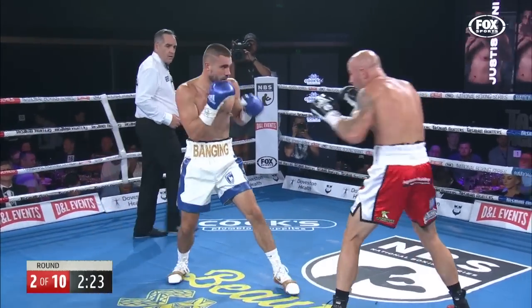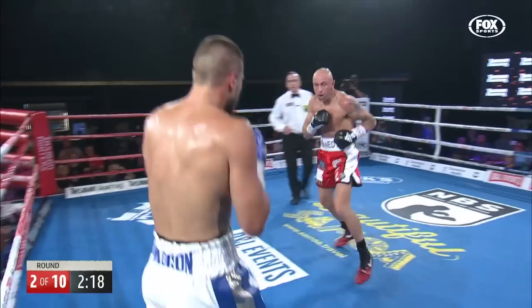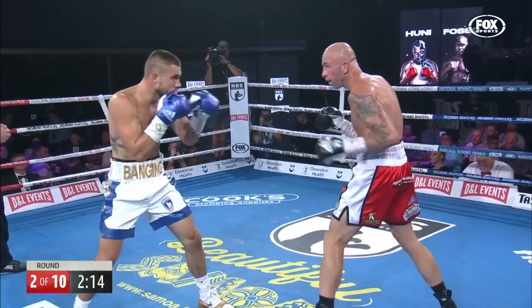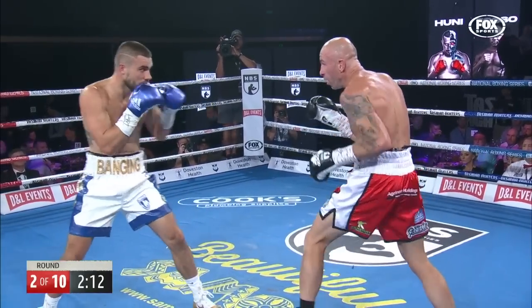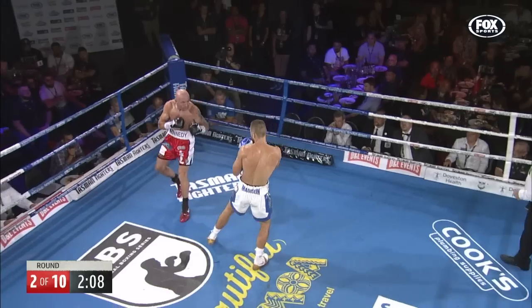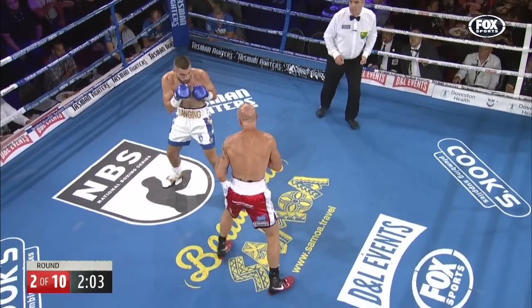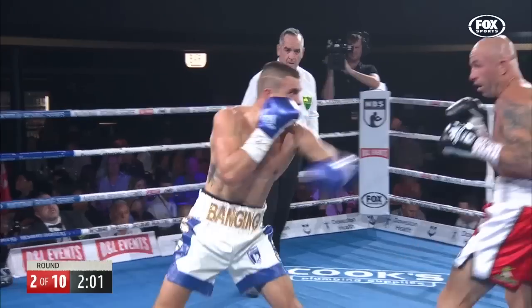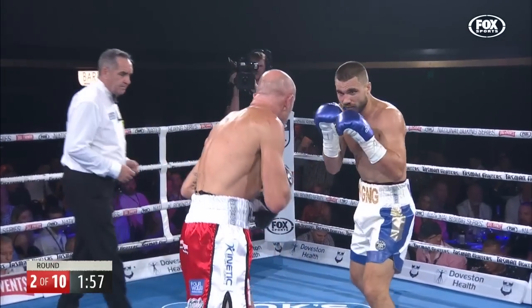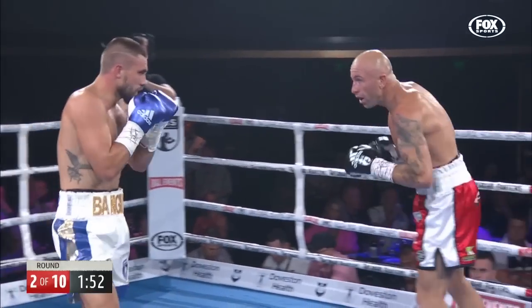Yeah, he's already stepped into main event status, so that's a feature of things to come in the future, I'm sure. But these guys are just looking for the big shots, working body and head, both guys. Kite just still looking to set him up. And it's quite evenly matched here as they just keep touching, working the jab, working the 1-2s. Better work this from Kennedy, pushing forward. Nice right hand there a moment ago.